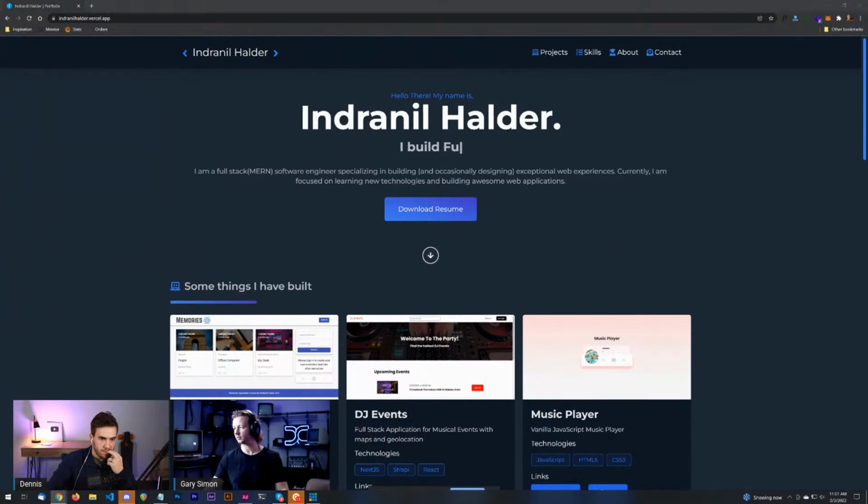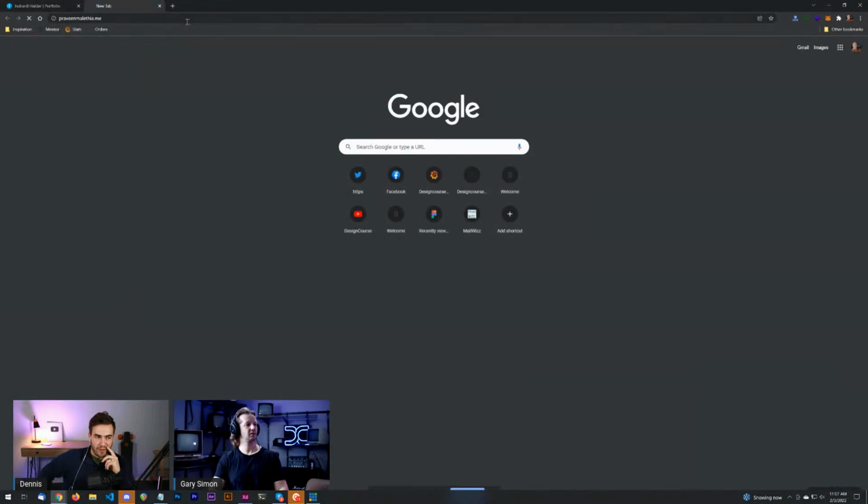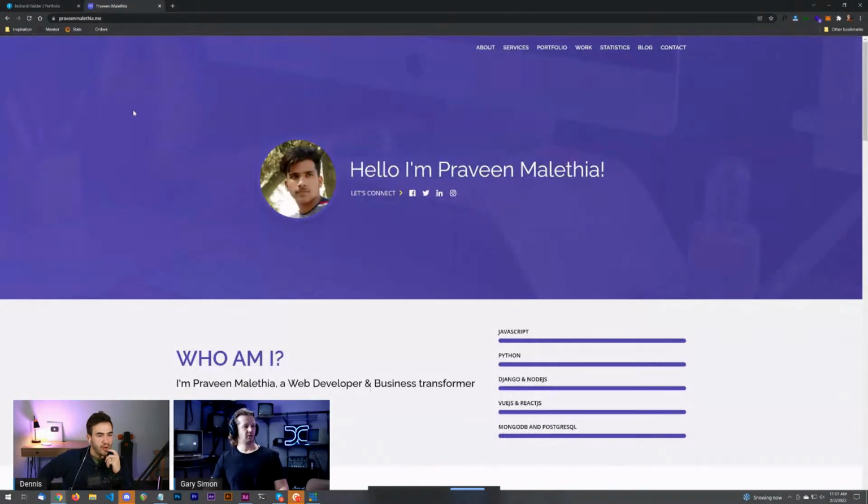I mean, these are all pretty similar so far. So Praveen just donated, so I had to put his portfolio on the top. Let's see. He's a backend developer, but I don't know if he used a template. Praveen, did you use a template? I don't know if he coded that out by himself. It loaded a little bit slow at first, and then okay, that was actually pretty fast.